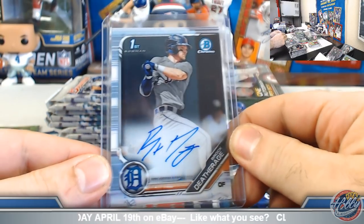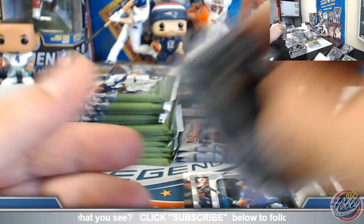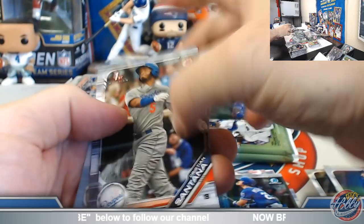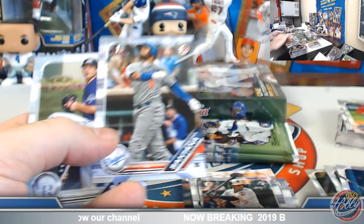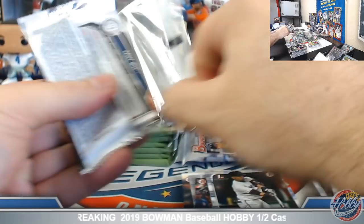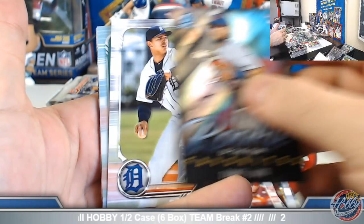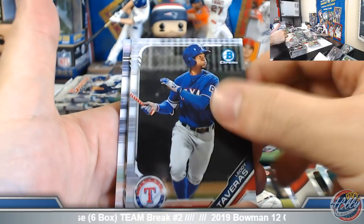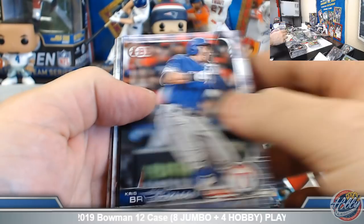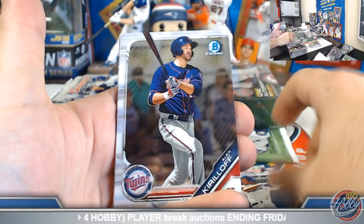All right, Raul, a little more action on the Tigers there for you. First Chrome auto, Mr. Deathridge. Mesa first and Marte papers. Dal Lugo, rookie of the year favorites. Ooh. Tristan McKenzie, ready for the show. Insert.